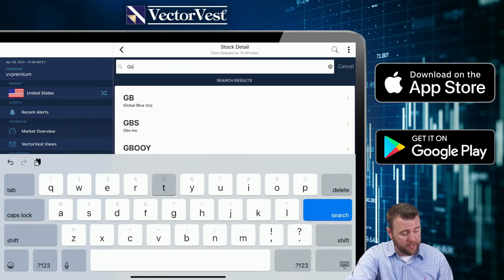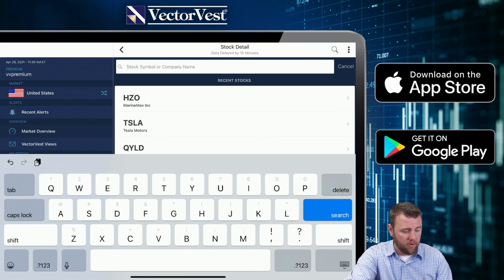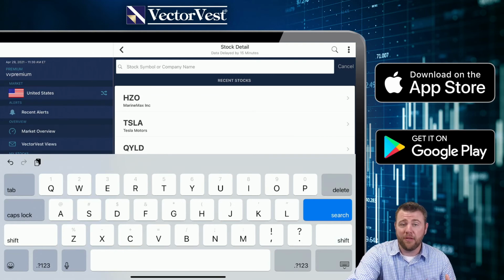GBTC, not finding that one here. And as always, if there is a stock that's not traded or that VectorVest doesn't have tracked currently, you can always send an email to angieh@vectorvest.com. You can find it in the software itself, and you can request that symbol to be added. It's interesting, you're the second person. I'd never heard of GBTC until today, and you're now the second person today alone that's talked about that stock. So I may need to look into that one.